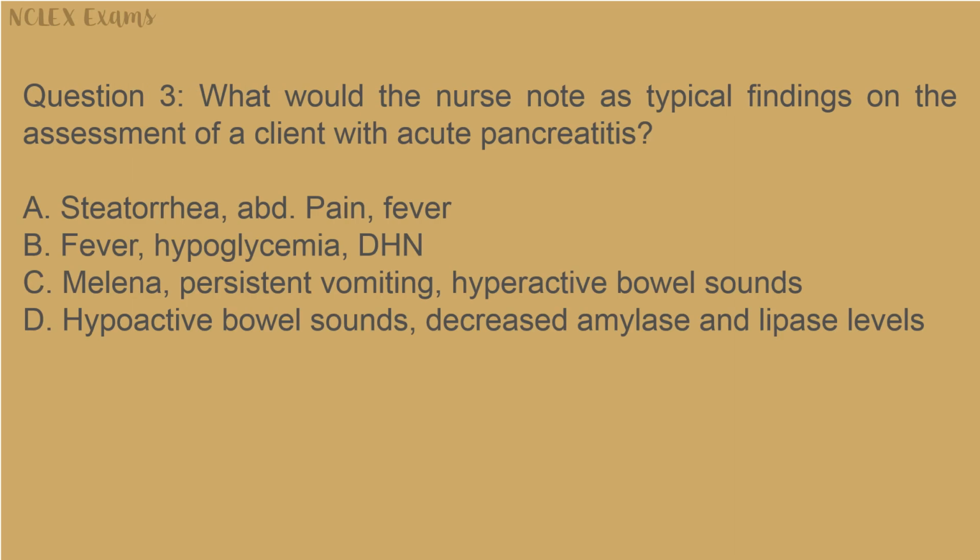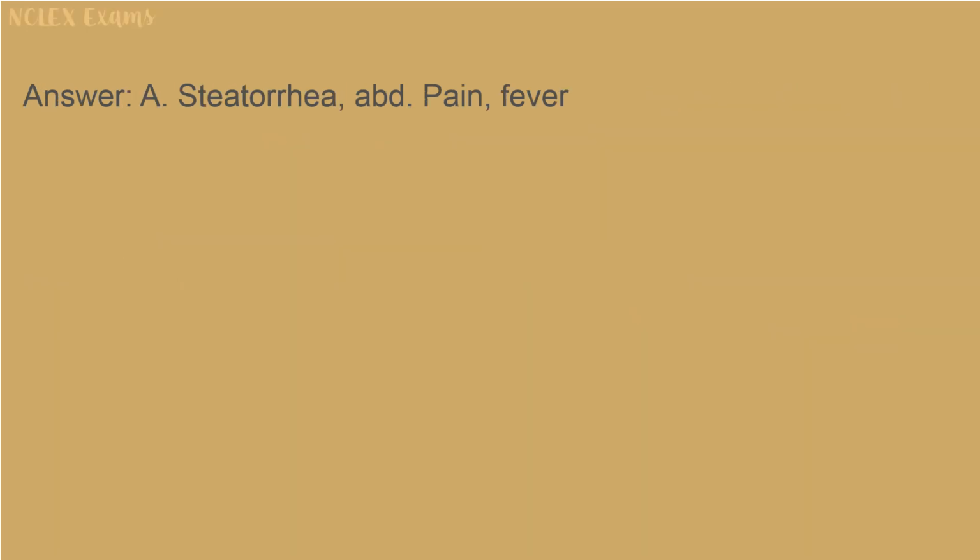Question 3. What would the nurse note as typical findings on the assessment of a client with acute pancreatitis? A. Steatorrhea, pain, fever. B. Fever, hypoglycemia, dehydration. C. Melena, persistent vomiting, hyperactive bowel sounds. D. Hypoactive bowel sounds, decreased amylase and lipase levels. Answer: A. Steatorrhea, pain, fever.